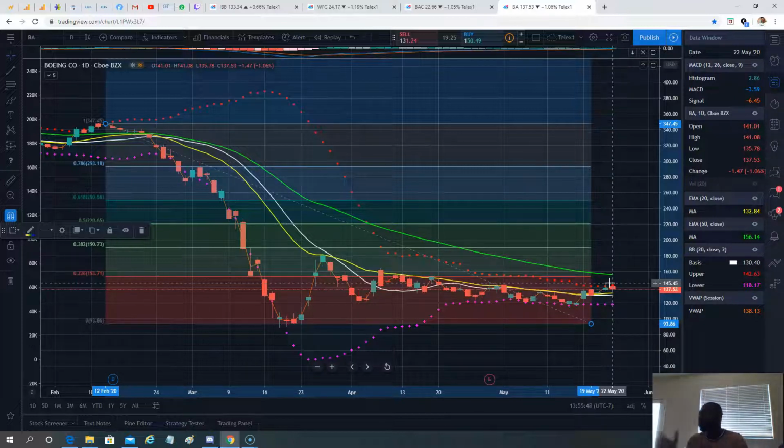Hence, those 153 calls or whatever, the options are a little bit expensive on Boeing. So just be mindful of that. Again, you don't need to be in the money to make money, no pun intended, in the option. As long as you're in a trade and it's moving toward your direction, even with some cheap calls. But that depends on your style, obviously.